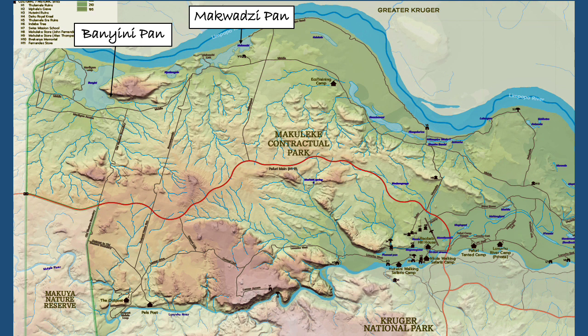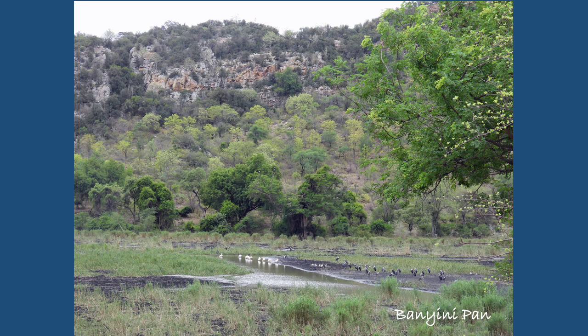There's the location of Makwadzi and the nearby Banyini pan, both of them Ramsar sites on the floodplain of the Limpopo. The nearby Banyini pan, when full, spills right over outside the borders of the park, and we certainly had water in it there. Although Ross Hawkins mentioned, just before this talk when we contacted him, that it was now dry. But we also had a number of the larger birds there.